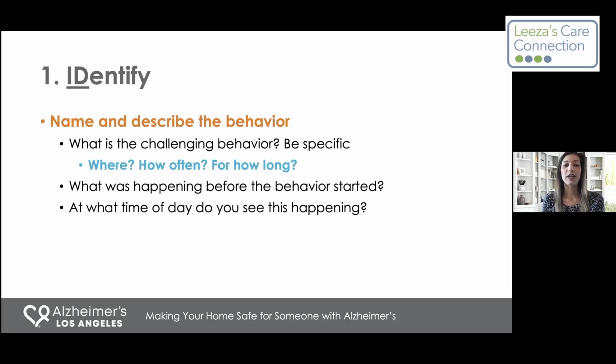Number one, ID for identify. When we identify the behavior, you're naming and describing the behavior that's occurring. What is it that's challenging? Be specific about what you see occurring. Are they misplacing items? Are they pacing around? Are they repeating themselves a lot? And where is this happening?